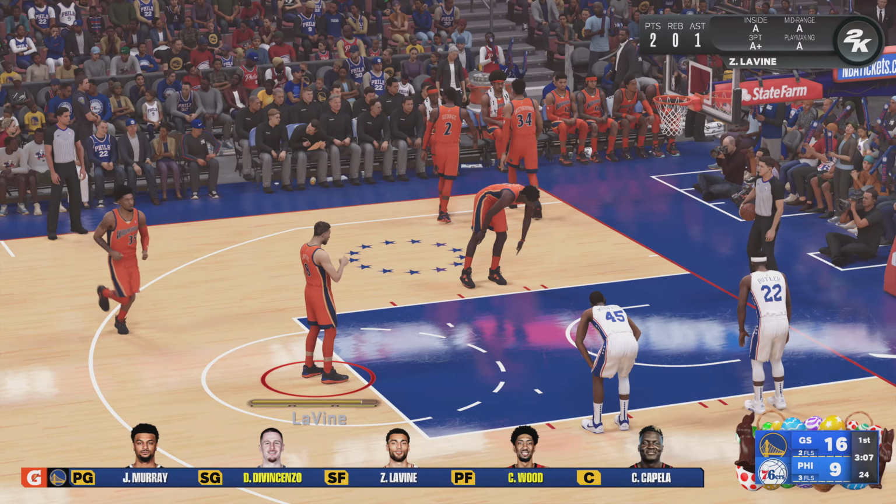Here's what Philadelphia's going with right now. Portis, who's checked in for Vucevic. Tyler Hero comes in for Mikal Bridges. And Markelle Fultz is subbed in for Curry. And Philadelphia decides to take their first timeout right here. Harris is checked in for the Warriors. Once again, your 76ers, give them a hand.